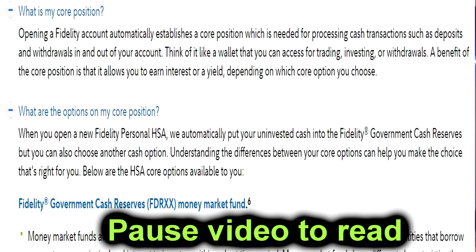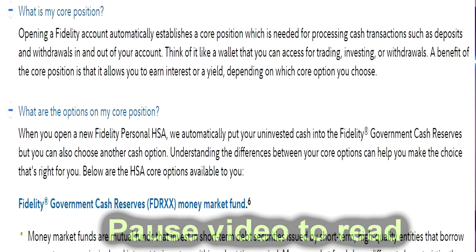Once you've got money in the health savings account, where that money goes is it goes to a core account or a cash account. You see, each HSA has a separate cash account within it, just like a normal brokerage account would, just like an IRA would. And so that's where those funds initially go. They have to be able to go somewhere. So that's why there's always an open cash account within your health savings account.